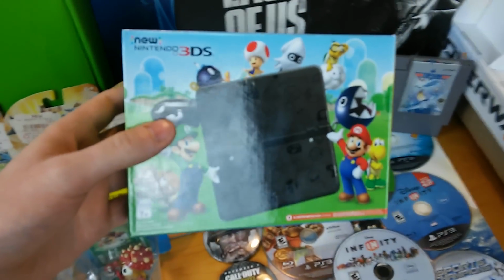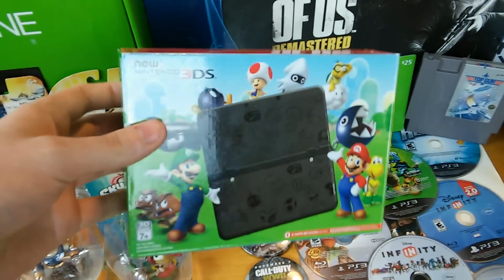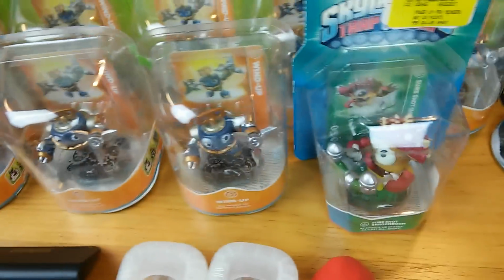Next we have a new Nintendo 3DS box, which is just a box. There's nothing inside, but it's a pretty kick-ass box. Really cool. It's the Mario edition. Really awesome.